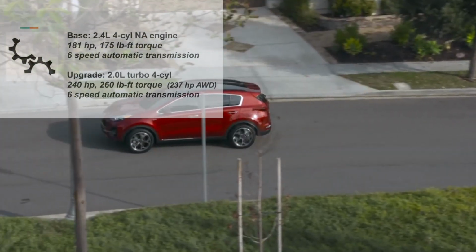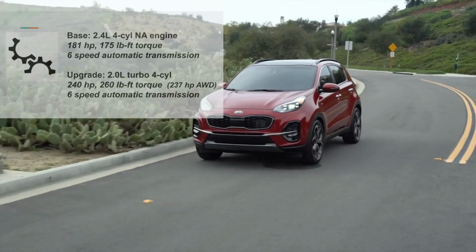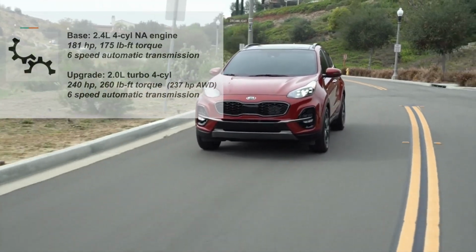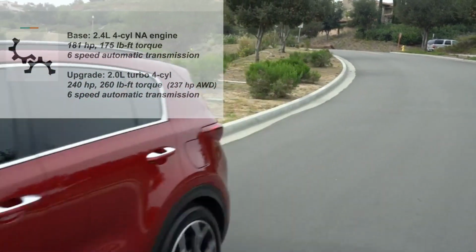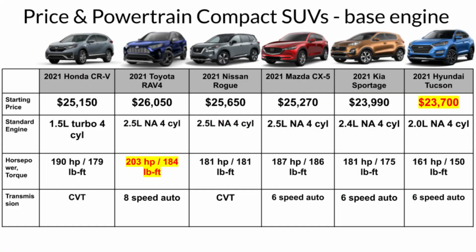The Sportage comes in two engine options, with the base engine being a 2.4-liter, normally aspirated four-cylinder, producing 181 horsepower and 175 pound-feet of torque. The uplevel engine is a 2-liter turbocharged four-cylinder, producing 240 horsepower and 260 pound-feet of torque. Both engines are mated to a 6-speed automatic transmission.